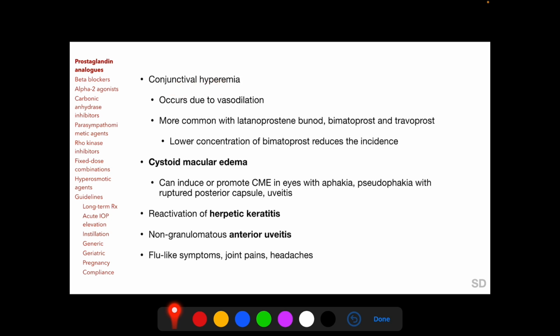Conjunctival hyperemia due to conjunctival vasodilatation can also occur with prostaglandin analogues, and it is more common with latanoprost, bimatoprost, and travoprost. And a lower concentration of bimatoprost is now available to reduce the incidence of conjunctival hyperemia.